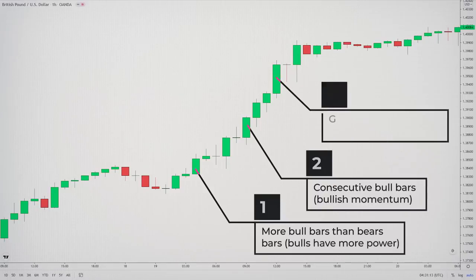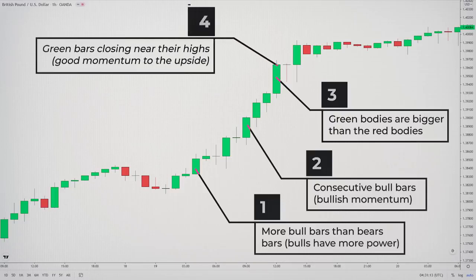In a bull market, the green bodies are bigger than the red bodies. When we see this on our charts, that's a signal that the bulls have more strength than the bears. Also, during a bull-controlled market, we will see the green bars closing near their highs. This suggests a good momentum to the upside, because the bulls are trying to maintain the prices higher.